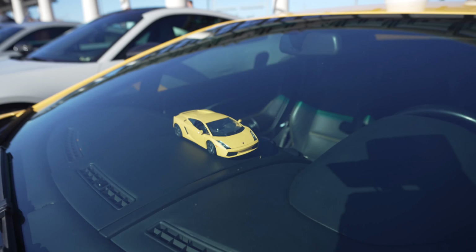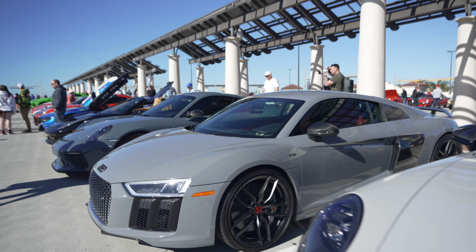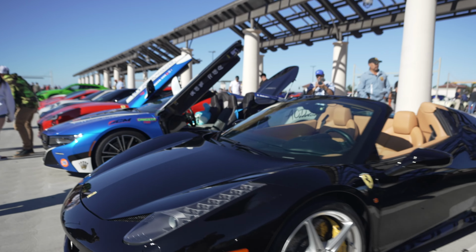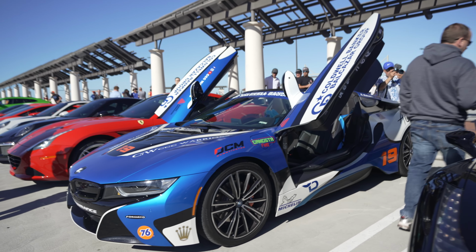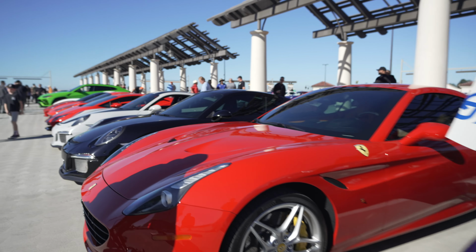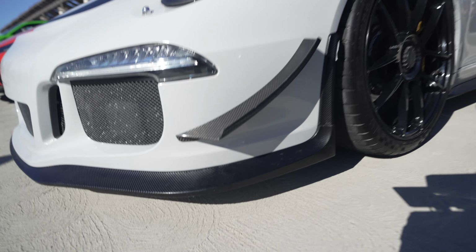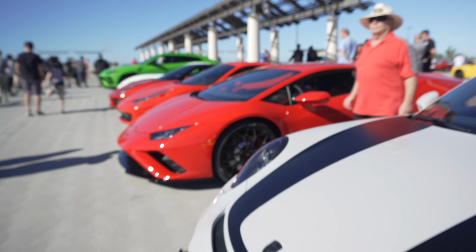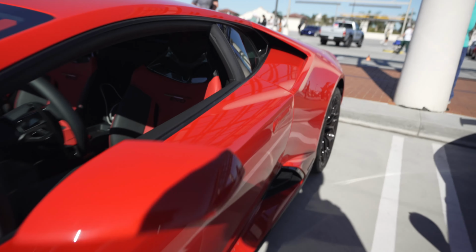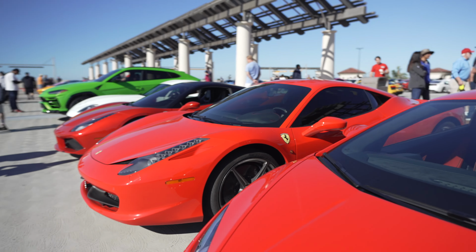I noticed the mini-me on the dash there. 992 Turbo. Another Audi R8. GT3. Italia. And check out this i8 here. Looks like it is to go on some kind of cannonball run. Ferrari, Porsches, GT3 with the canards, Huracan, Evo. Check out those Evo seats there. 458 Italia.